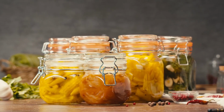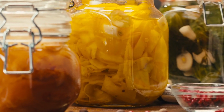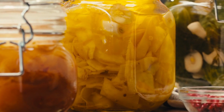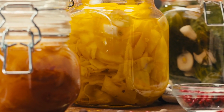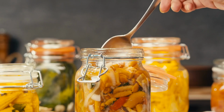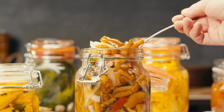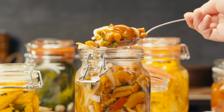Number 3, preserving food with fermentation. Fermentation is a critical technique in Amish communities for preserving food, particularly vegetables, and it plays a key role in their self-sufficient, off-grid lifestyle. Unlike modern food preservation methods that rely on refrigeration or freezing, fermentation allows the Amish to store food for long periods without electricity.